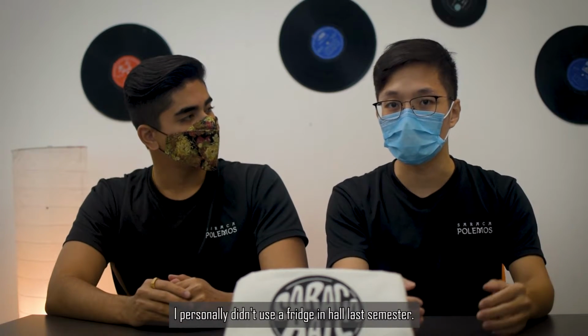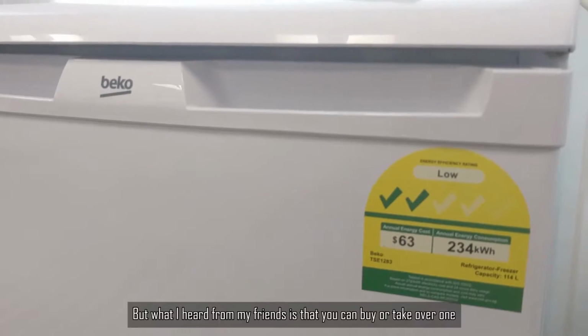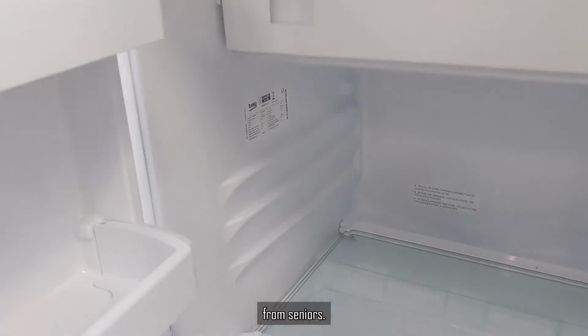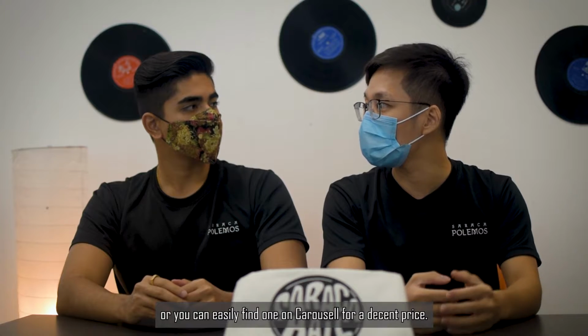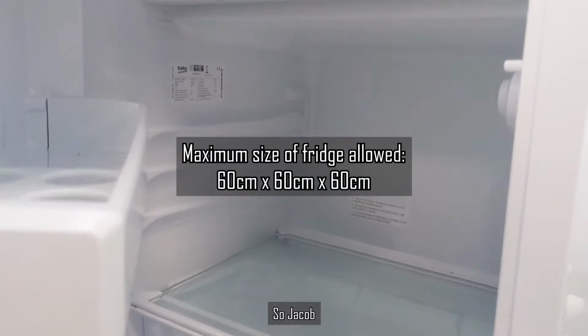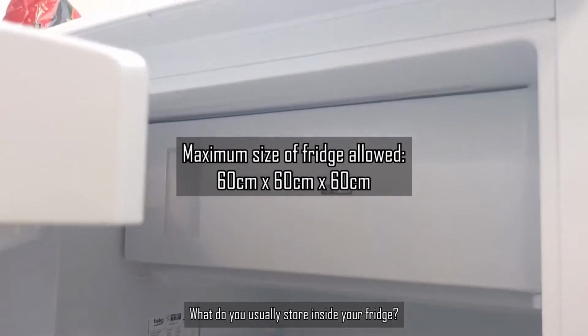I personally didn't use a fridge in hall last sem, but what I heard from some of my friends is that you can buy or take over one from seniors, or you can easily find one on Carousell for a decent price. So, Jacob, what do you usually store inside your fridge?